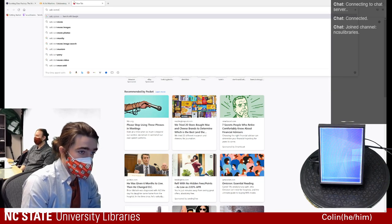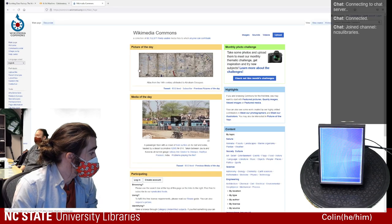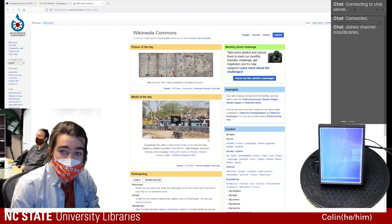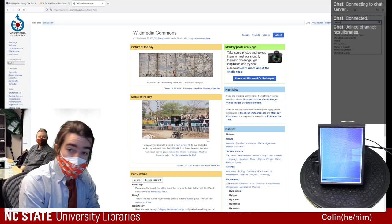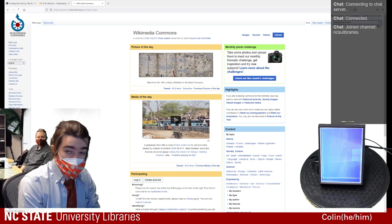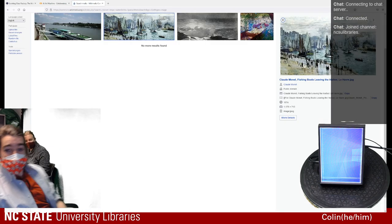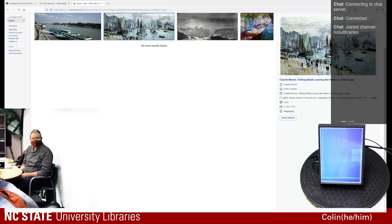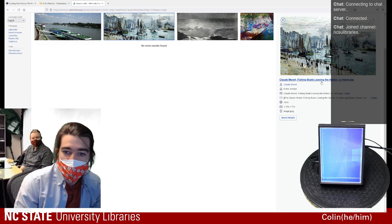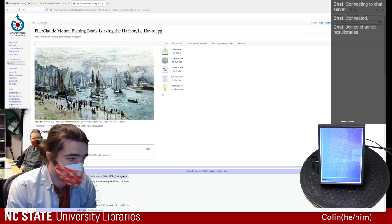Yeah, let's go into Wiki Commons. There's that one piece that I think he did, or some impressionist did, of ships on the water in the morning. I like that one. Fishing boats leaving the harbor? That's close enough. Yeah, let's go with that. So this is a public domain image that we're going to utilize, obviously.